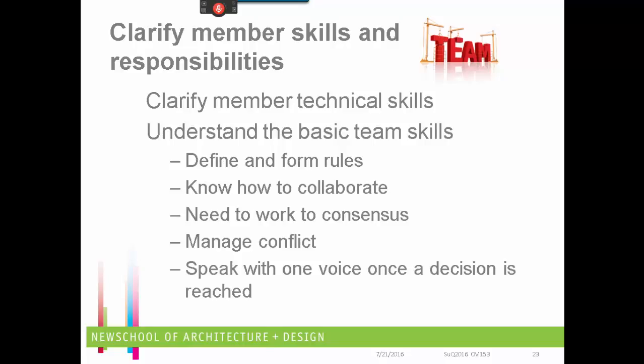Another key basic team skill that is crucial is once a decision is reached, there is only one voice no matter which team member uses it. But the answer is the team decided we're going to do this.